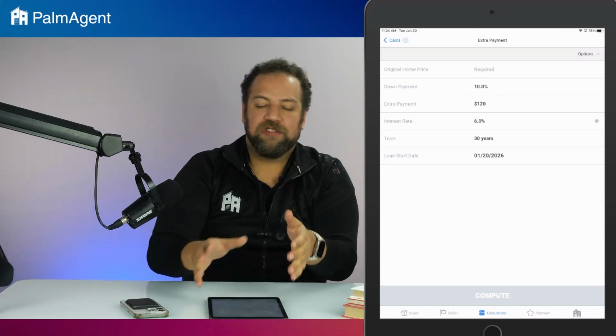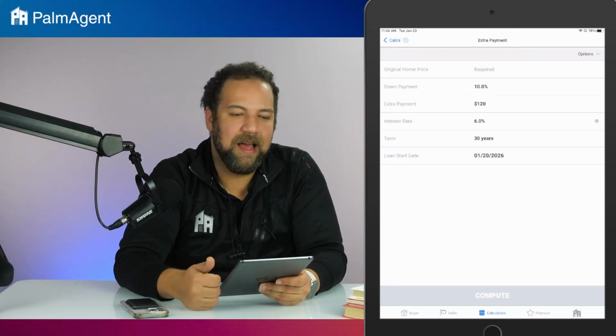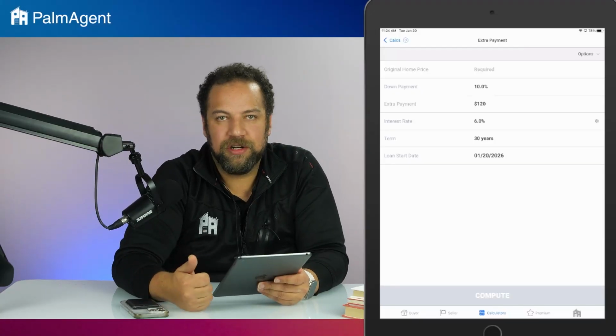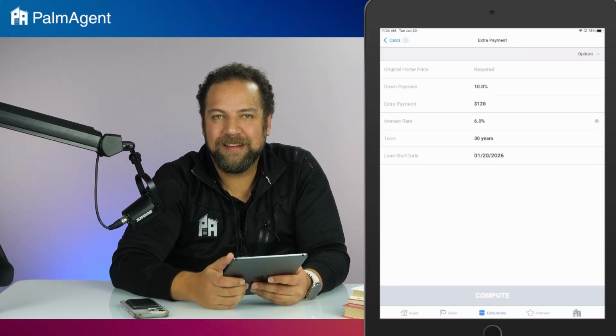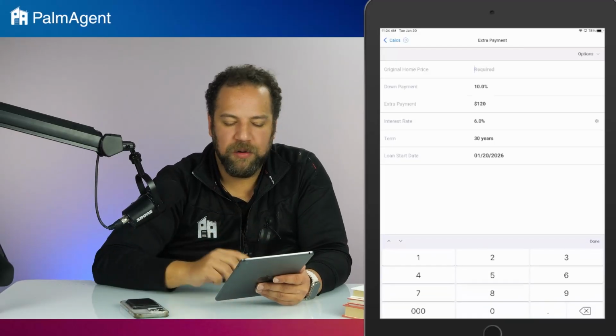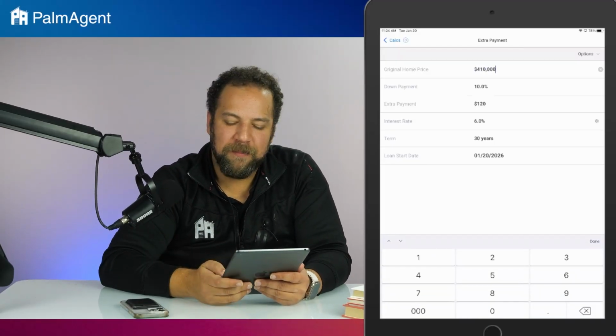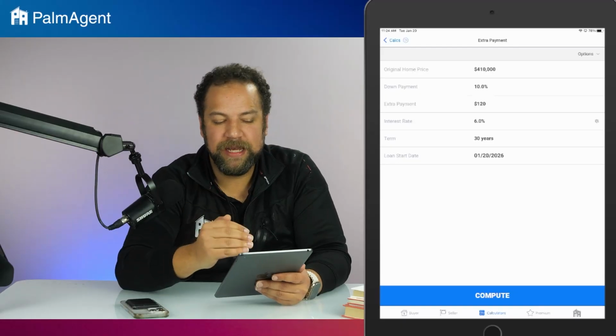All right, so with this extra payment calculator, really cool way, again, to see how much time you're shaving off your loan, how much you're cutting down your interest costs just by paying a little bit more towards principal each month. And so here you'll plug in a price point. I'll do that 410 price point that pulled up earlier. And that's really all we need to do.